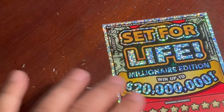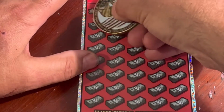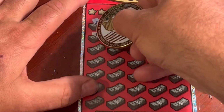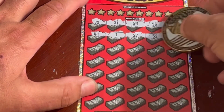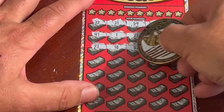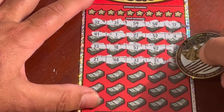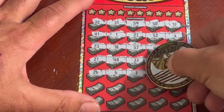Okay, lucky 24. Maybe 24 is the number. Let's see if we can find a 10x, 5x, even a 2x would be nice. 2x with $100 would be nice. 2x with a hope this is a, I hope they saved us some wins, the backloaded wins.